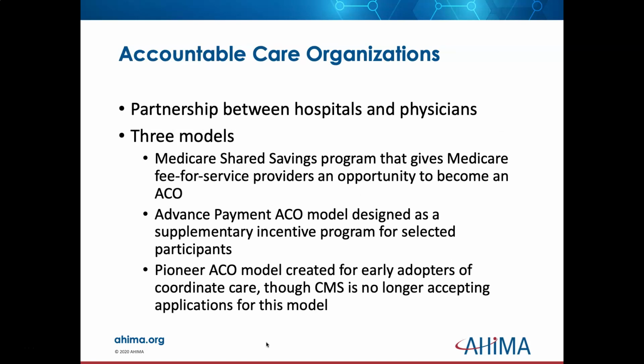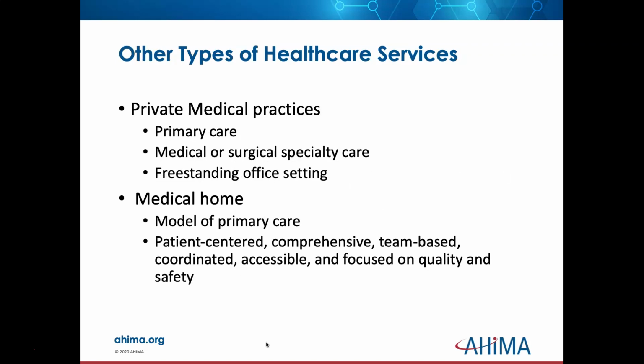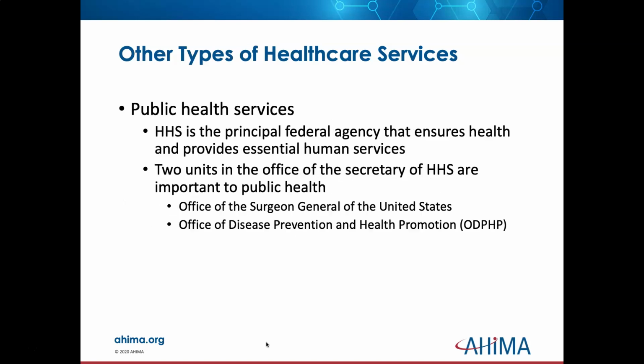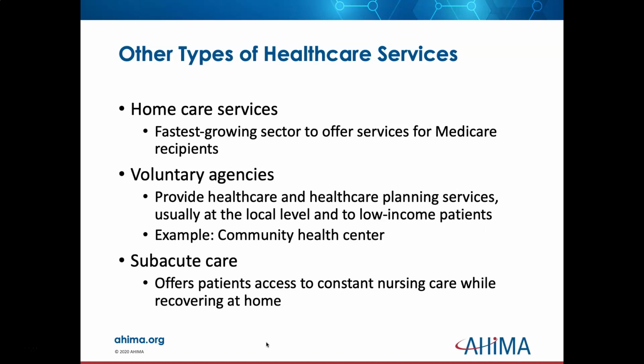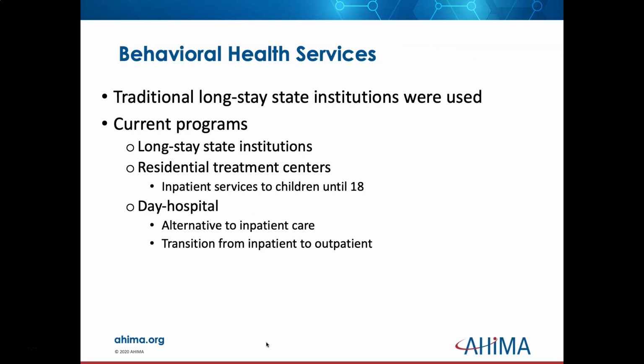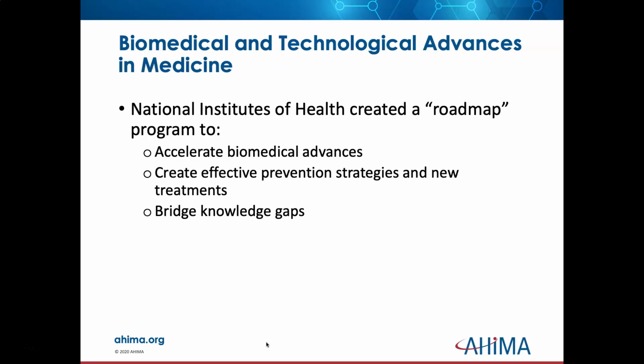ACOs, that's something we'll talk about as well. There are private medical practices. There are medical homes. You've probably heard of patient-centered medical homes, PCMHs, and we'll talk about those as well. Hospital-based versus community-based. Public health services. We will definitely spend some time on public health services. I think we spend a week on that. There is so much to discuss. There's home care, voluntary agencies, subacute care, long-term care, behavioral health care, substance abuse care.